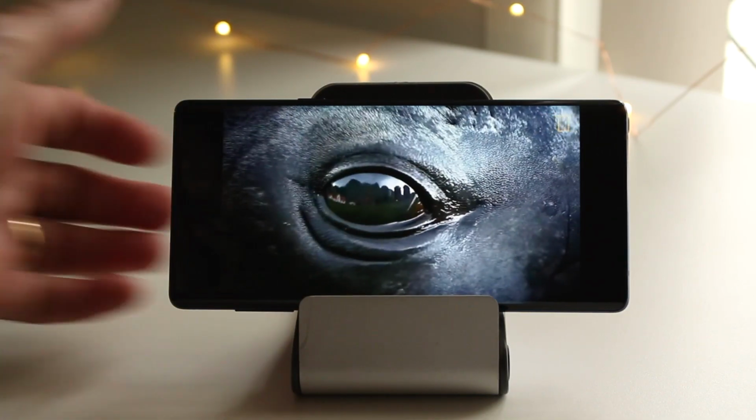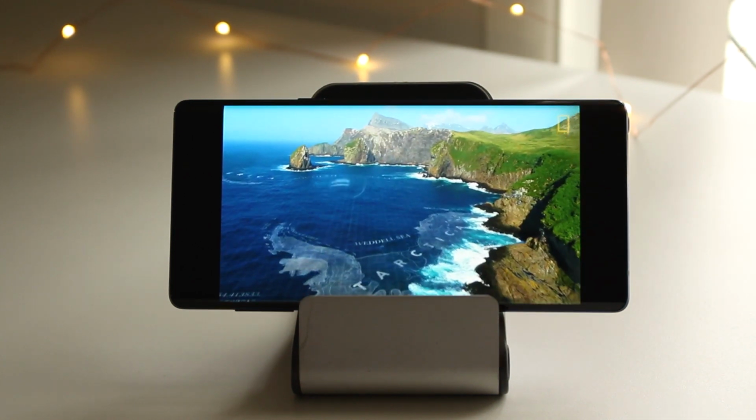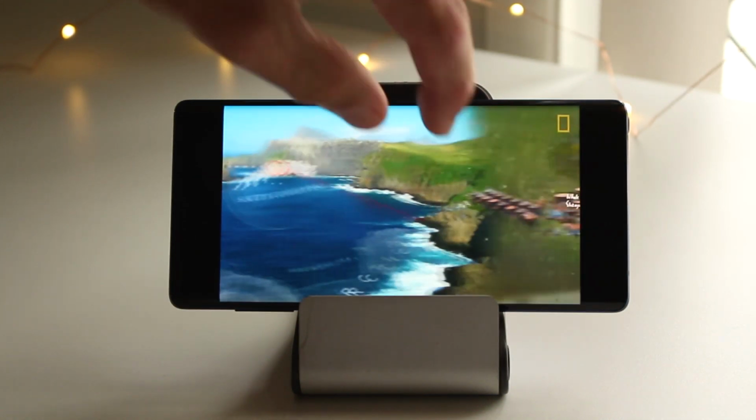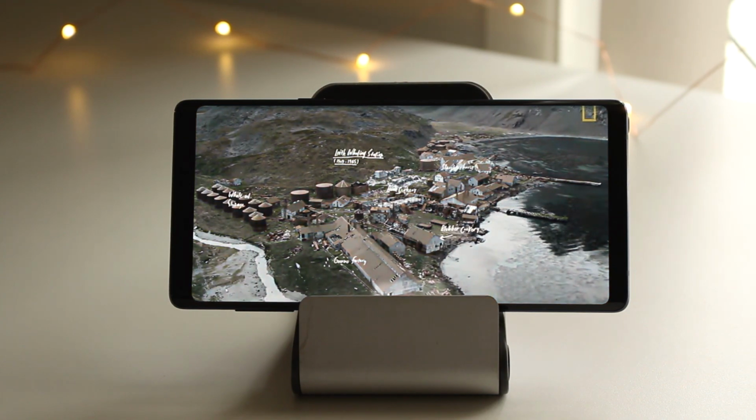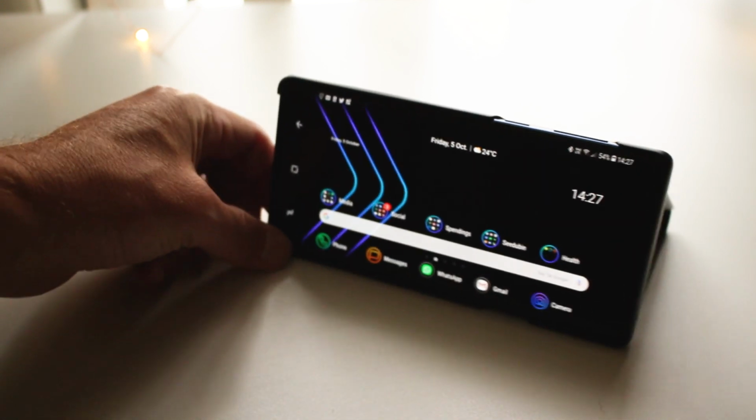And I've been watching some 4K content on Netflix recently, and I just love it. I'd rather watch it on this than cast it to my TV because this is a better screen than my TV. So the display and the screen is mind-blowingly good. Definitely the best on the market. And if you think that someone else's is better, it's actually made by Samsung anyway. So you know who I'm talking about there.